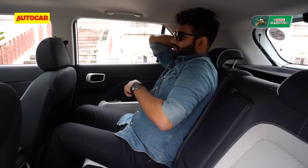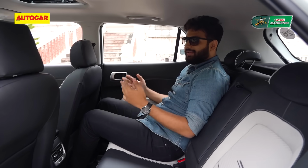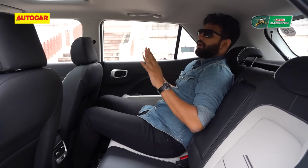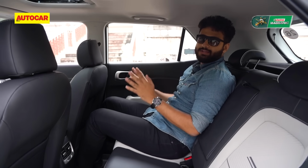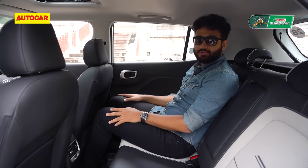What's the other big highlight is of course the backrest, the two-step reclining backrest. It is a bit of a reach, but once you have it in the position, it does make a big difference. You just are a bit more relaxed, and long drives as a result are a lot more comfortable. So yes, overall huge improvements to the back seat.